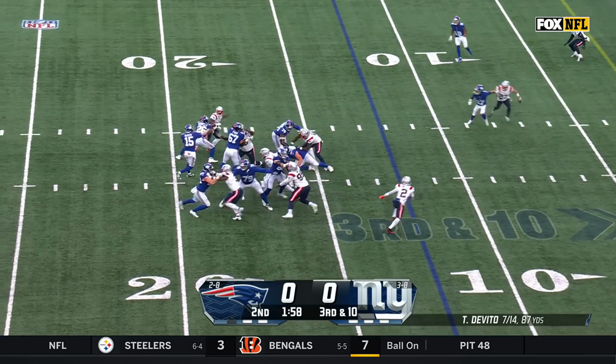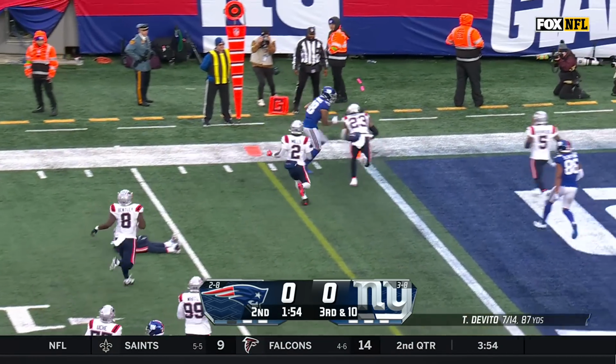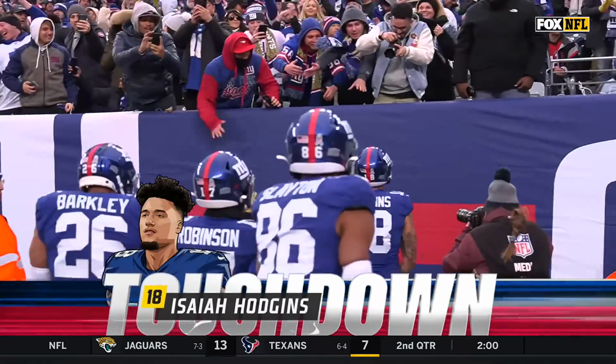Here's DeVito on third down. Pass is caught. Hodgins stays on his feet, heads to the end zone. He is in. Touchdown, Isaiah Hodgins.